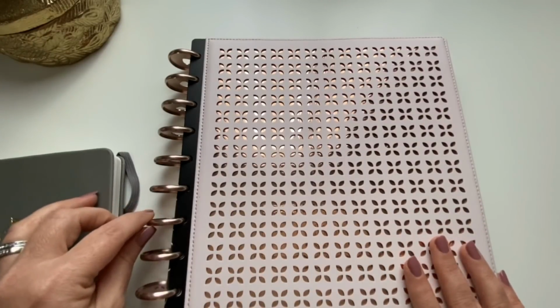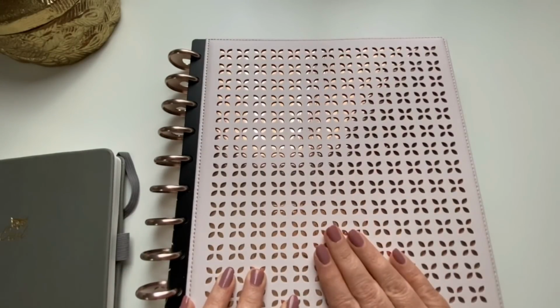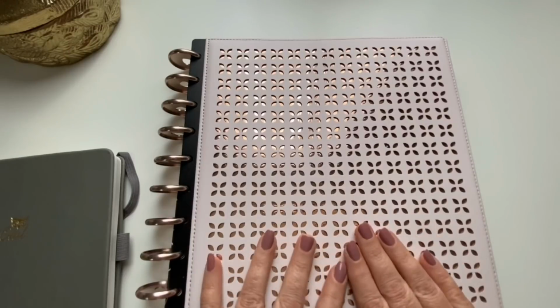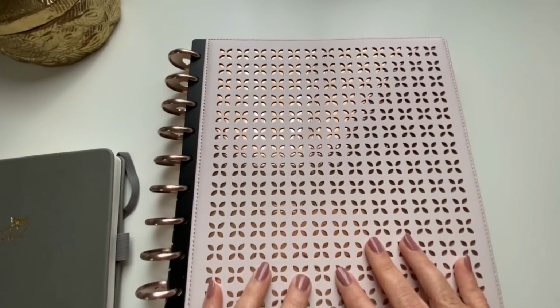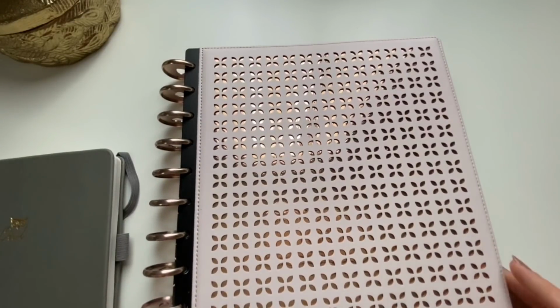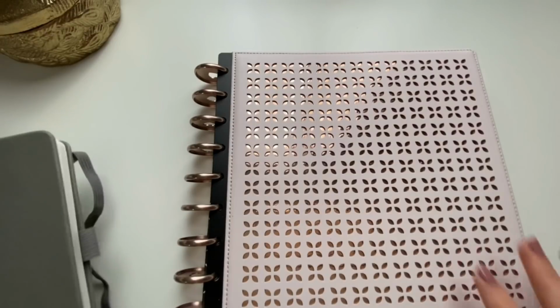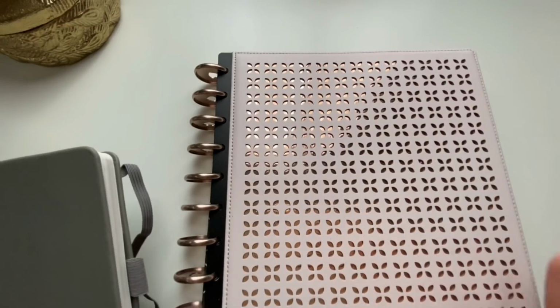So metal discs, Happy Planner big inside, and this nice tool notebook cover that I really am glad I picked up, because I believe that it is still discontinued. But you can always check the corners of the internet. You never know what you're going to stumble upon, whether it's eBay or even the Office Depot or Office Max website.